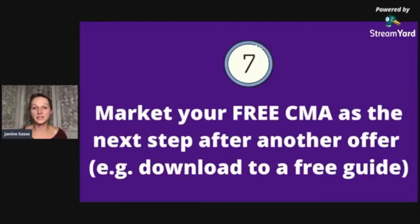Because number 7 is market your free CMA as a next step of another offer. So what do I mean by this? For example, I personally do a staging guide. A free staging guide, if you are getting ready to sell your house, would probably be something of value to you, right? So if you're looking for a free staging guide, just give me your name and your email, and I'll email it to you, okay? Now that they've done that, and they're like, yeah, I need that free staging guide, right?